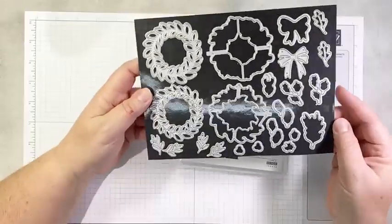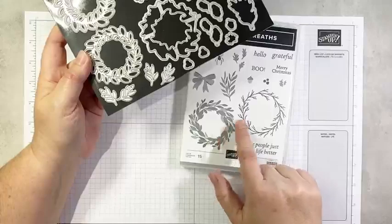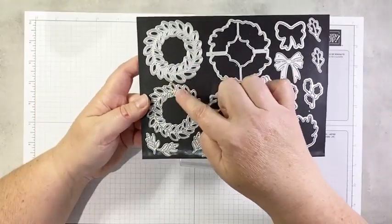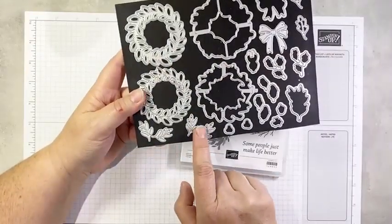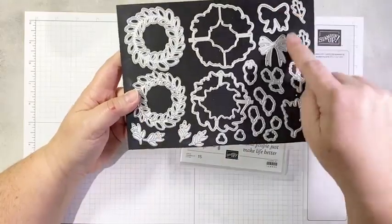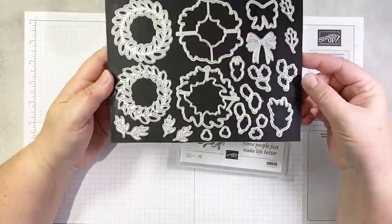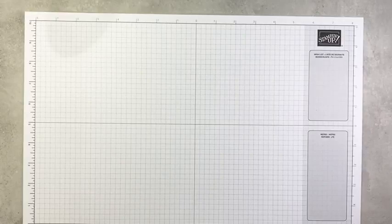And then of course we have our dies. So we have 4 different wreath dies. These 2 open dies cut out the stamped image. And then we have 2 sort of detailed wreath dies that actually layer. You're going to see that on the first card as well. We've got some extra little sprigs to add to our wreaths, and then all sorts of open dies that coordinate with all these itty bitty stamps. So lots and lots of dies in this set. Awesome bundle, lots of possibilities. So let's get to it.